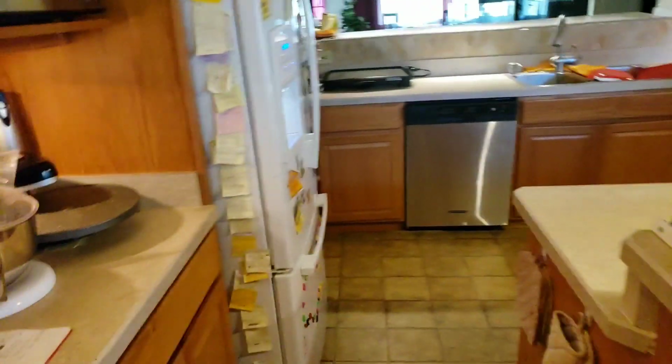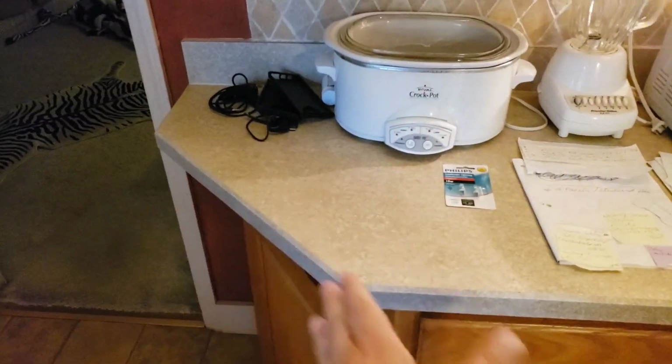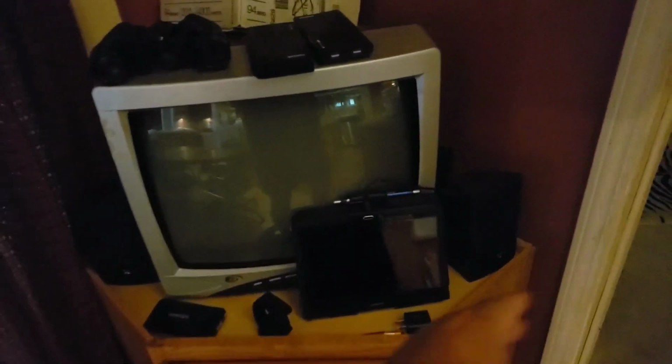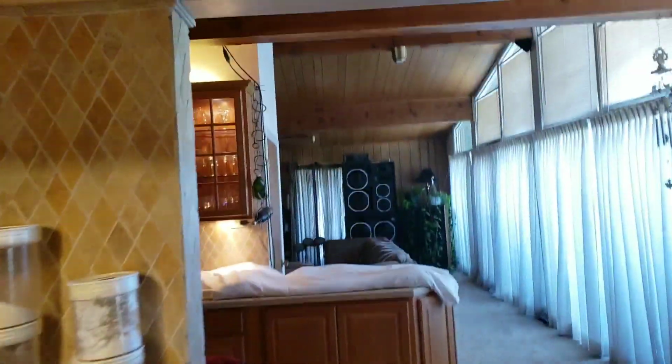Ouch. Let me close these doors up, but Tracy will have my ass. I still have to finish this kitchen. We got to get more of this countertop. See how it's curved right here? I have to do it on top of this cabinet here and put the countertop on there. You see the rest of the living room there? Come on back here.